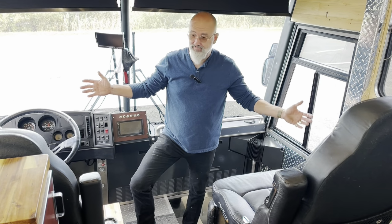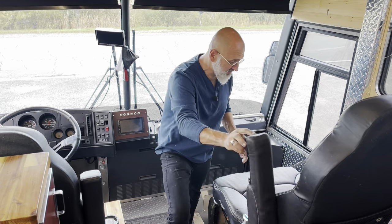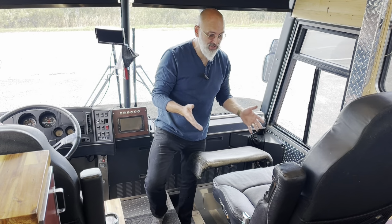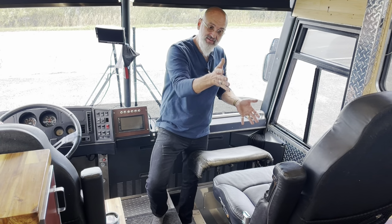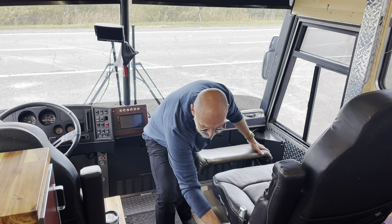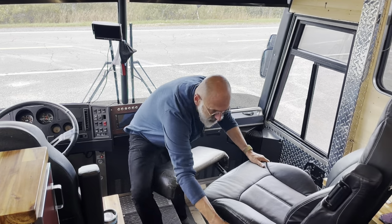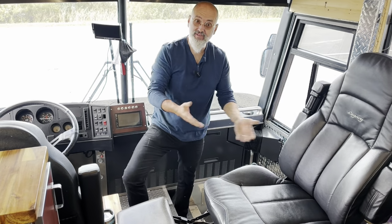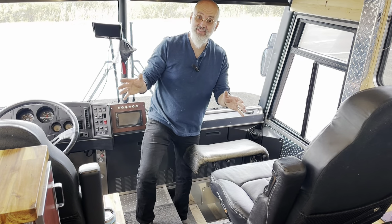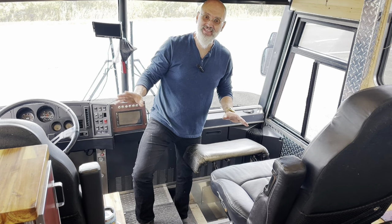So the driver's area is here. We have the passenger seat with fold down armrests and a leg rest. Donc pour le siège passager, il y a l'appui-pied et les appuis-bras. Et le siège, si on veut, peut se tourner pour faire face à la visite. So the seat, we can also turn around, so when we have company, we can relax in a lounge. The driver's seat is the same seat as the passengers, but without the footrest. Very important. Le siège conducteur, c'est le même siège, mais sans l'appui-pied.